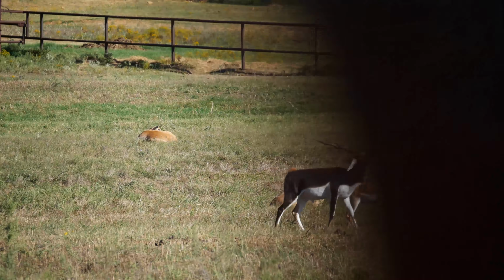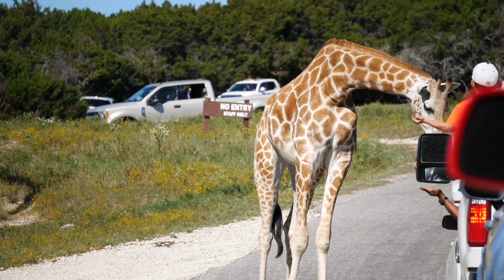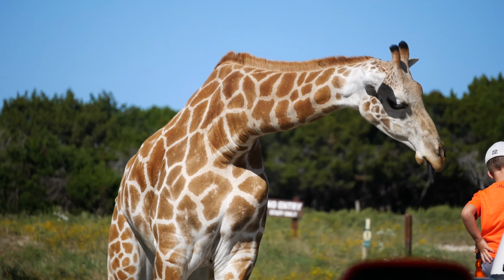We visited when the giraffes were released from their shelter, and we had a chance to feed them. An experience not to miss if you are in the area, especially if you have kids. It's a great place if you like watching animals and taking photos of nature. They also have pretty gorgeous scenery. There are many different kinds of animals in the park.